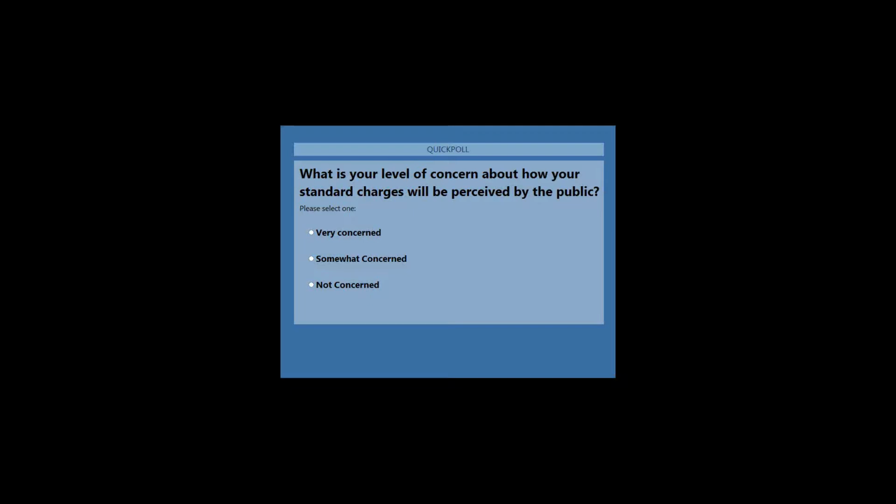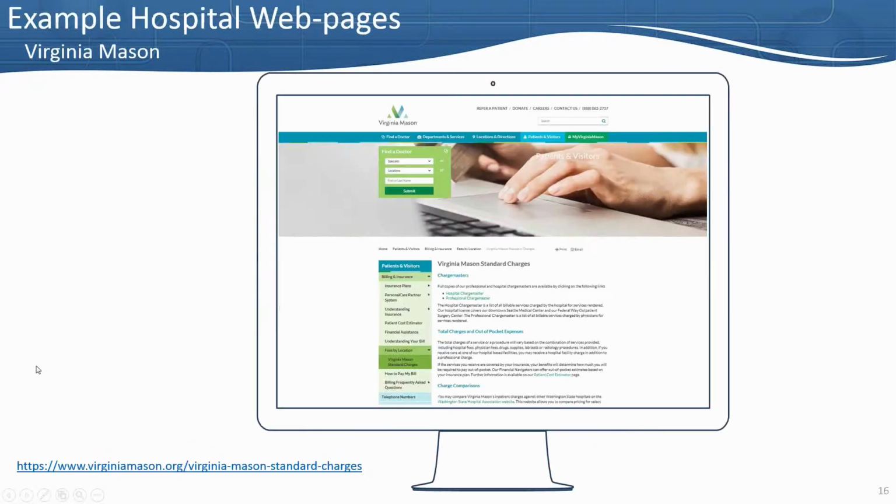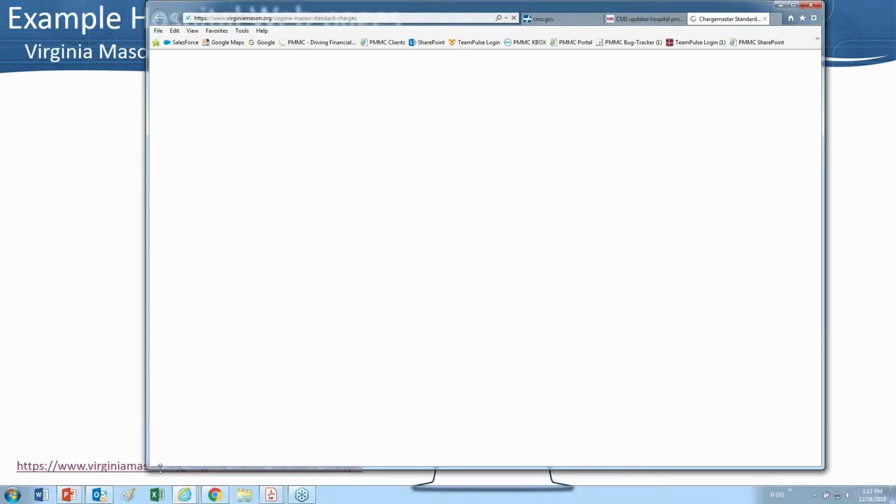Thank you. And at this point, Greg is going to walk us through some examples of how hospitals are posting charge information. Okay. So we thought we would use our time today to actually pull up and take a look at four different hospital websites to give you some indication of what other organizations are doing and the direction that they're headed. So the first group we're going to look at is Virginia Mason. And I'm actually going to pull up and we'll take a look at their actual website.